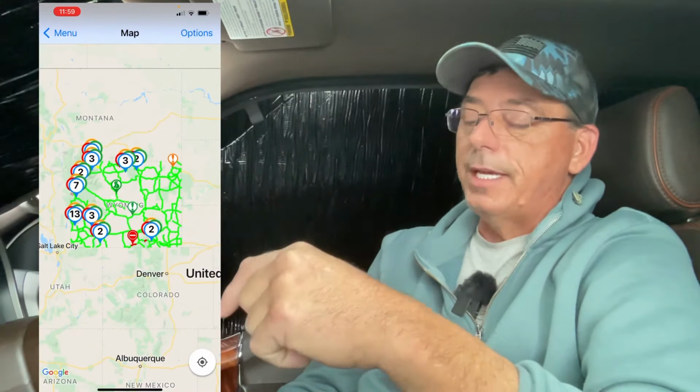RV Parky, I use it for finding places to park when I'm loaded. Unloaded, you can pretty much find a place to park anywhere, but when you are loaded, it's a little harder to find parking places. So it'll load a map, looks like this, and I mostly use it for the Walmart. Walmart in general allows overnight parking anywhere in the country, but the local city might not. So you can't always be sure that you can pull into a Walmart parking lot and be able to sleep for the night.